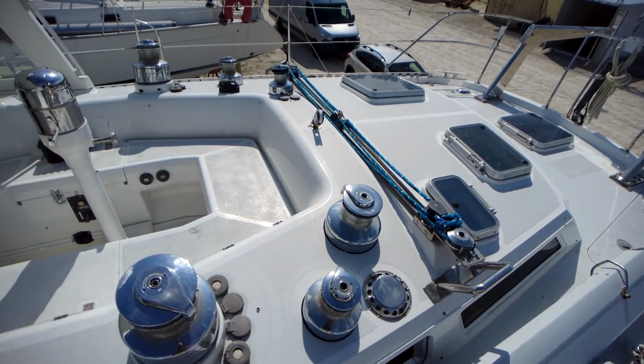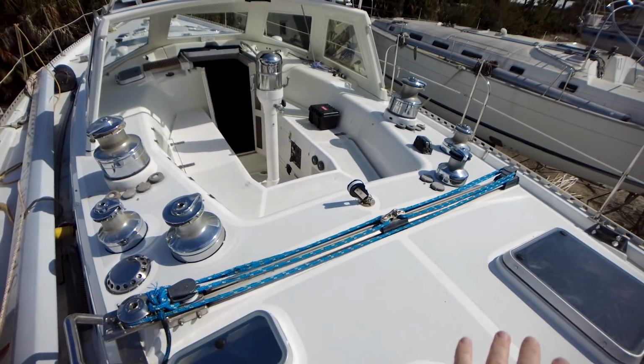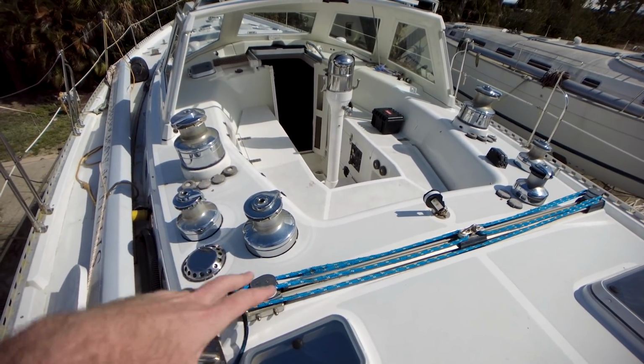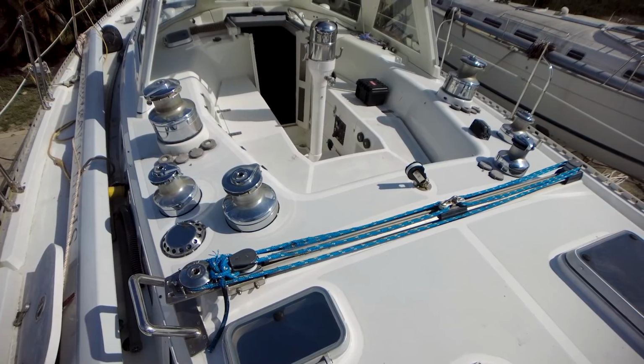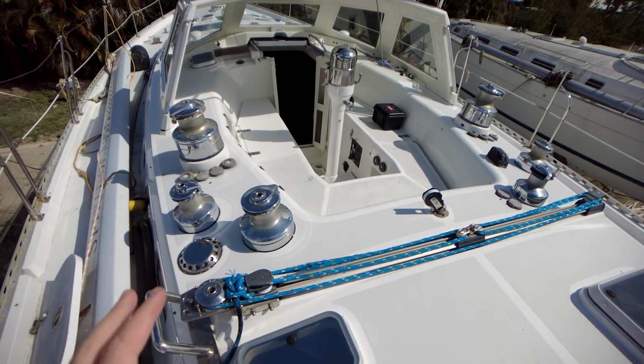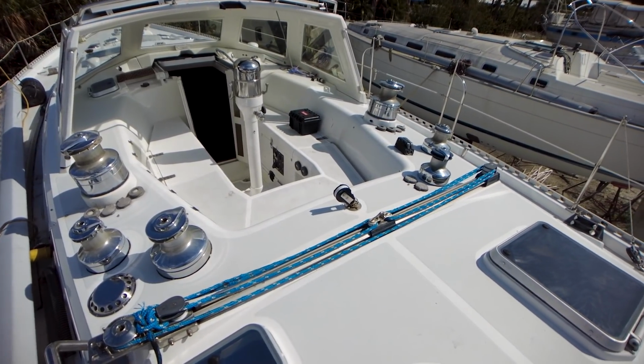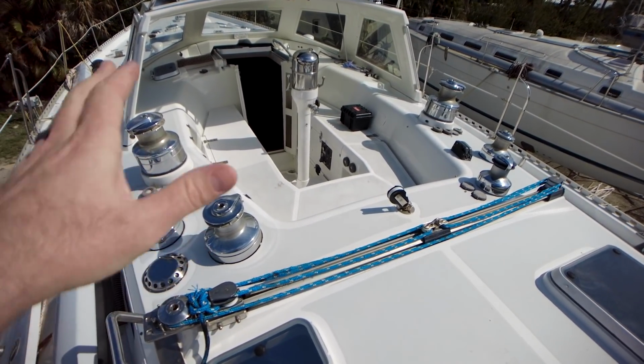And then finally the cockpit. So it looks like you're going to be doing pretty much all of your sailing from the cockpit here. You've got a nice, safe cockpit. It's not a huge cockpit for the size of this boat, obviously, but it is safe. It's made to sail. It's made to sail single-handed. It's made to sail offshore. So you want a cockpit that is going to keep you safe, and this is one of them.